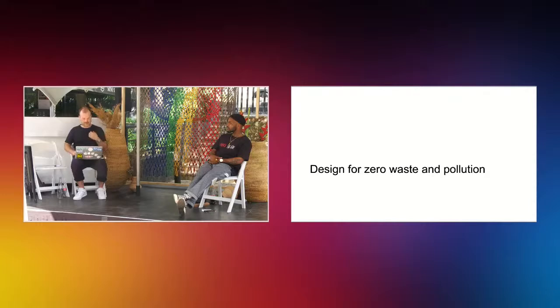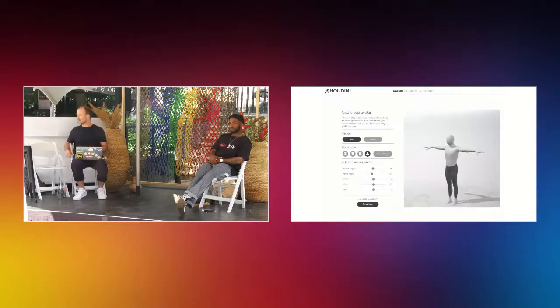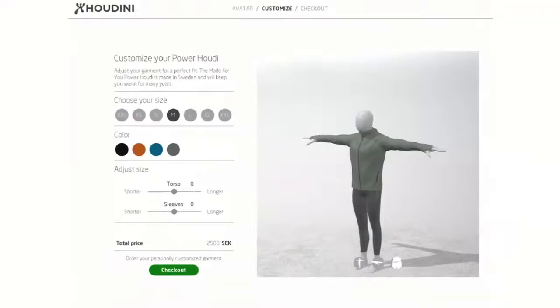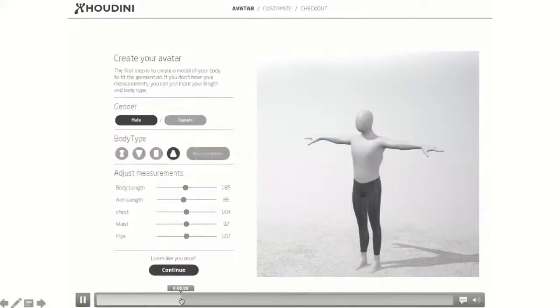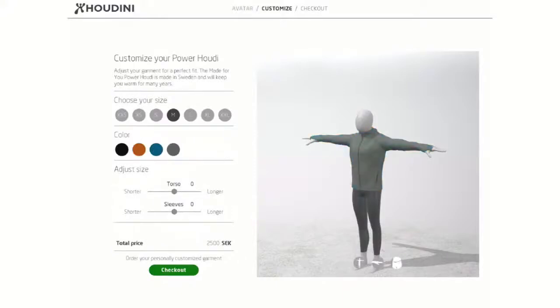So number one, design for zero waste and pollution. Here we made a project together with a Swedish outdoor brand called Houdini Sportswear. What we wanted to do was to create an on-demand system for sportswear. The main reasons were to reduce or eliminate returns, but also eliminate end-of-season markdowns. And then there was also, of course, catering to more people's needs. So what we did was build a system for local manufacturing. We had a little manufacturer next to the university. We built this virtual fitting room where the consumers first made their avatar, adjusted it to their size and body measurements, and then fitted a garment on top of that.